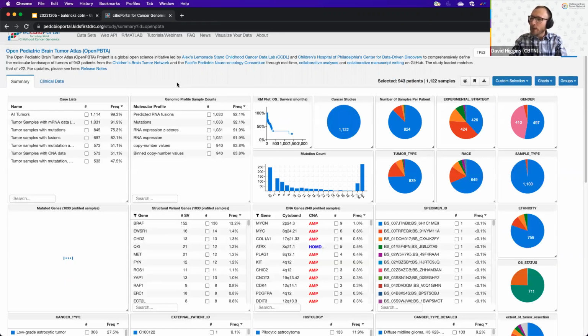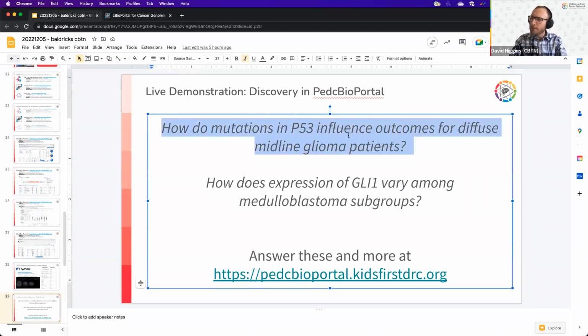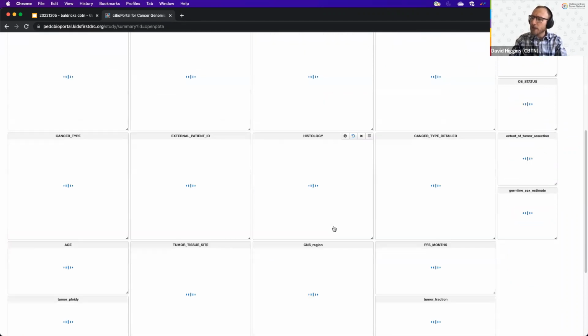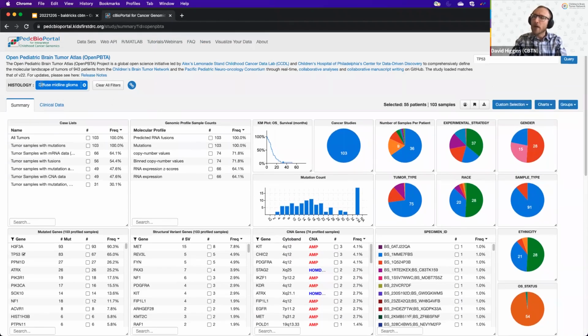Go back to our whole view, but I will go back to the question that we were interested in answering: how do mutations in P53 influence outcomes for diffuse midline glioma patients? So if I go down, I can select our diffuse midline glioma patients. So now we're just looking at 103 patients who have the histology of diffuse midline glioma. And now you can see my numbers have updated here. I just have 103 samples of 55 patients. So we've narrowed our focus.